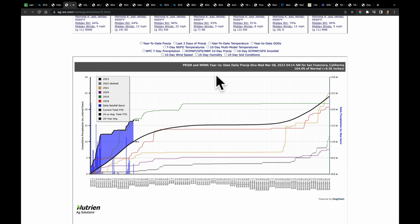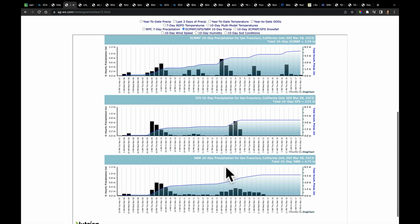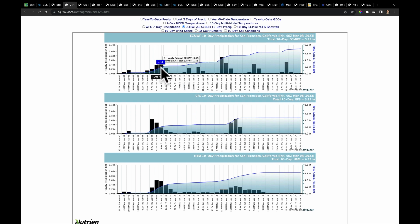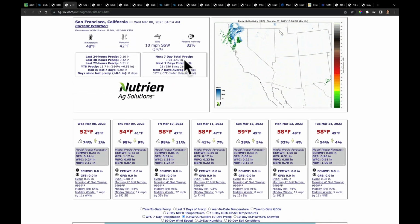Then what you can do is flip over and say, well, show me the multi-model analysis on precipitation. So this is just the number of events coming through and their timing from the European, the GFS, and the national blend of models over the next 10 days. You can hover over and see when and where the total precipitation is expected. So a lot. They're expecting somewhere between 3.5 and 4.5 inches of rain just in the next 10 days alone.